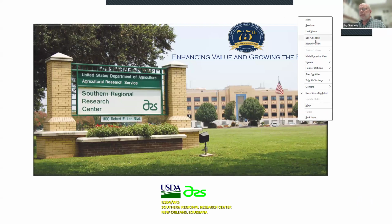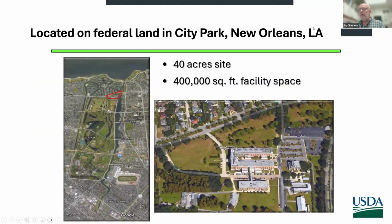Before I start, I wanted to show a picture of our campus here, the view that you'd get driving down Allen Toussaint Boulevard, showing the campus at the north end of City Park. We are located on about 40 acres of federal land here in New Orleans, with a total research facility space of about 400,000 square feet.